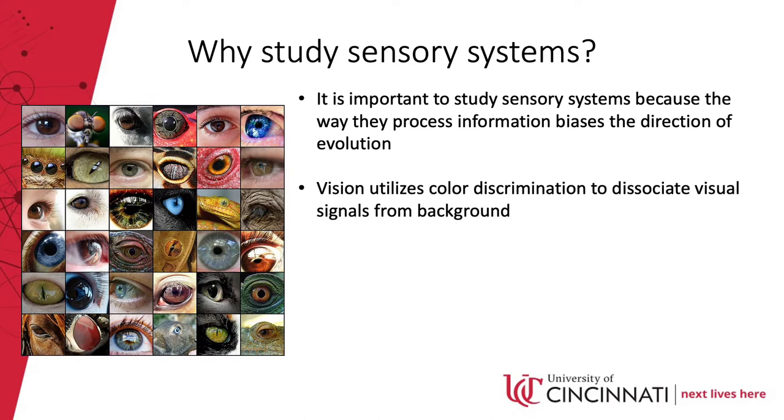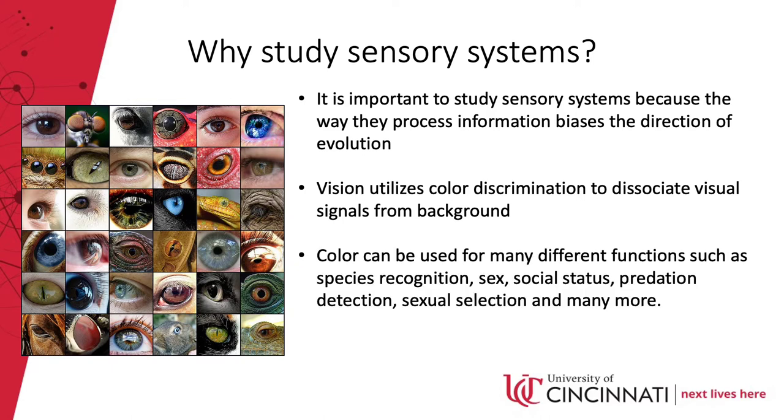Vision, the preeminent sensory mode of humans and many other animals, plays an integral role in the survival and reproduction of many organisms. Vision is used to acquire light-based information about the external world, and many species have evolved the ability to visually distinguish different wavelengths of light. That is, they have color vision. That is a powerful perceptual tool for distinguishing objects and backgrounds.